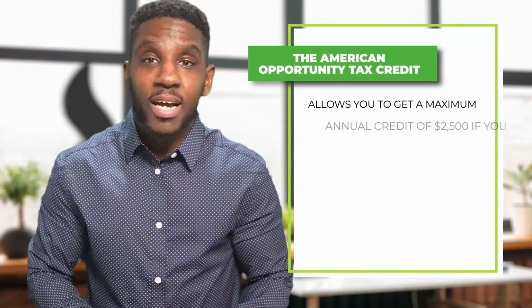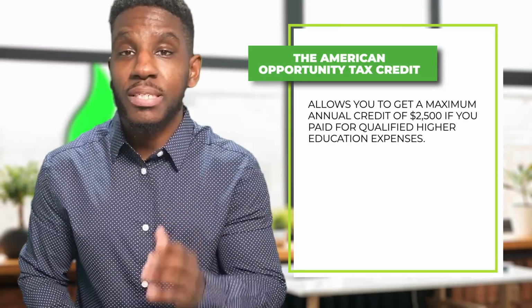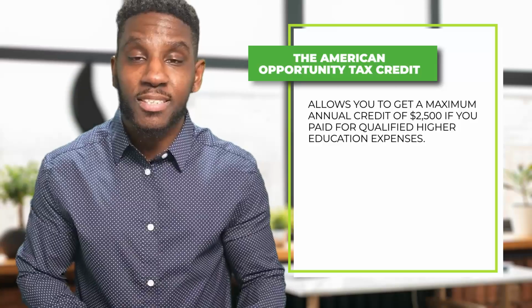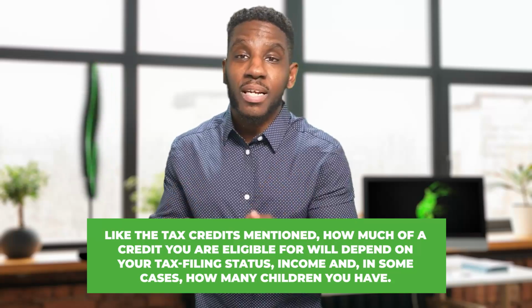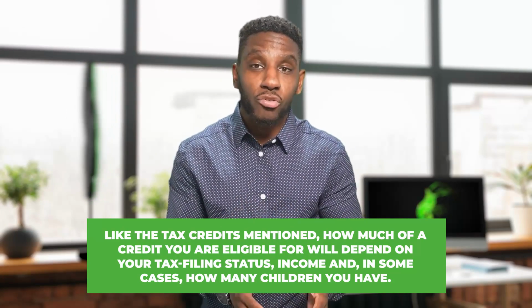And the American Opportunity Tax Credit allows you to get a maximum annual credit of $2,500 if you paid for qualified higher education expenses. Like the tax credits mentioned, how much of a credit you are eligible for will depend on your tax filing status, income, and in some cases, how many children you have.